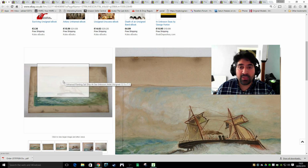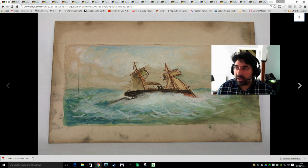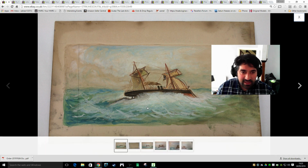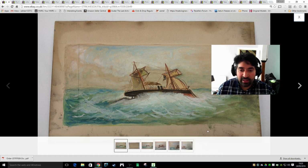It wasn't in the best of frames. So I took the frame off, and behind the watercolor that I bought, which was of a bird, there was another watercolor of this ship. So I got two for one basically. So I was pretty happy with that. And as you can see, it's pretty grubby around the edges. You can see the drawing lines there. So it needs to be framed properly, really.